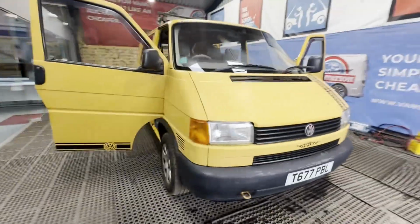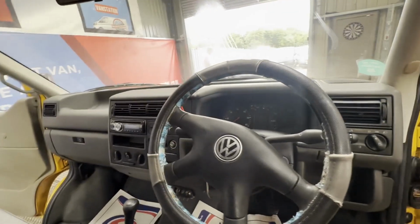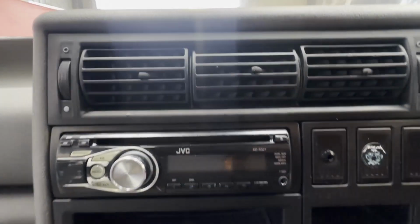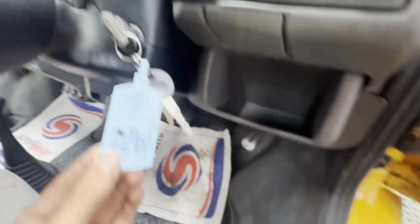Model, 1999 Volkswagen Transporter 1000 short wheelbase, 2.0 petrol. Body, yellow, camper. Mileage, 0. MOT, the 14th of April 2025. Engine, 1968 cc E2DO EBDP. Transmission, 5-speed manual.